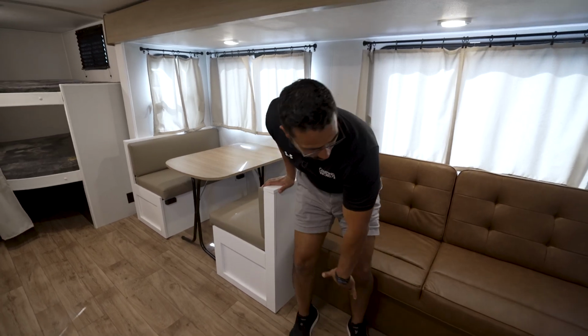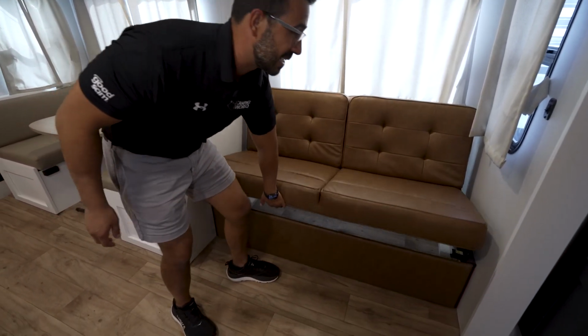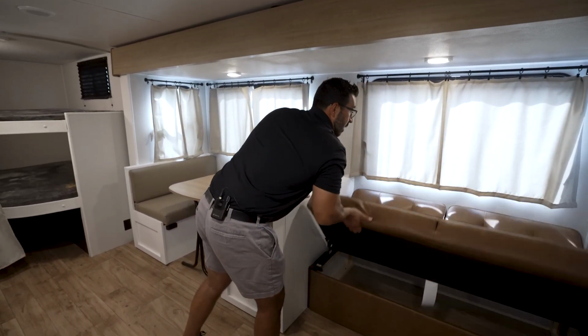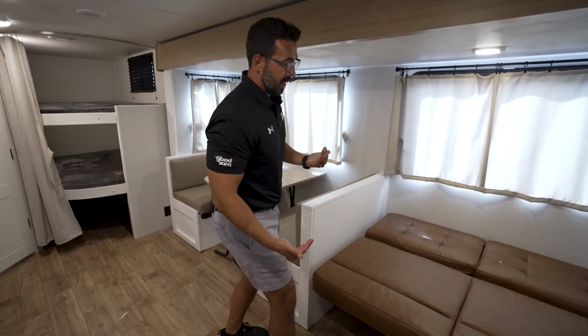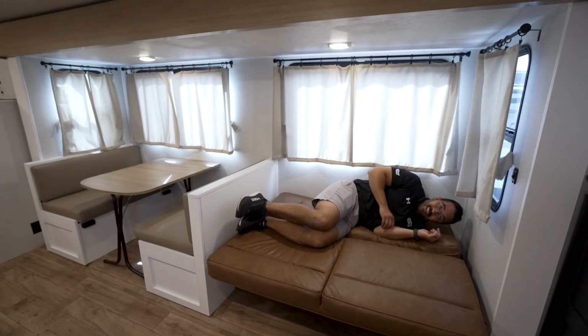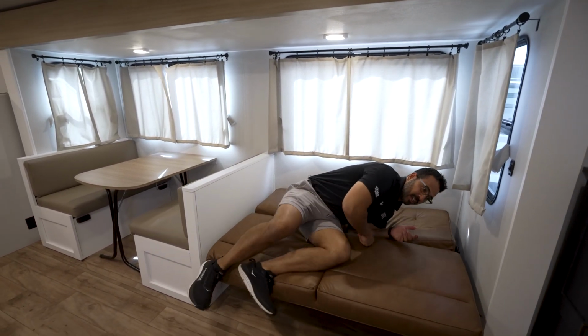Now, there is storage underneath the jackknife. If you're not familiar with a jackknife sofa, that is probably the biggest advantage to it. It doesn't make the biggest bed ever. I'll drop it down into a bed just like so. And as a 6-foot adult, you can see it's not going to be great for adults. For a kiddo, though, it'll do the trick. But most importantly, it's just a great place to sit.